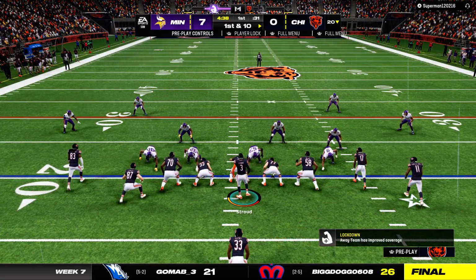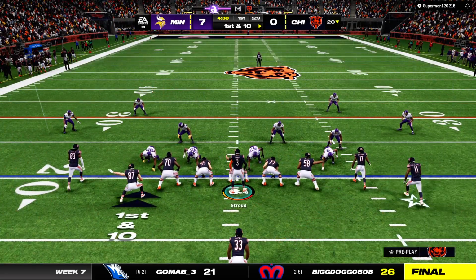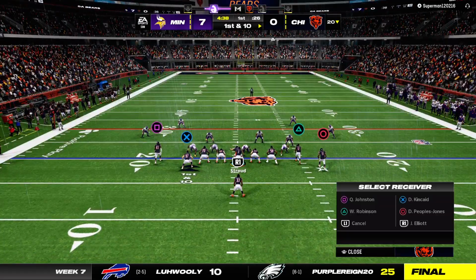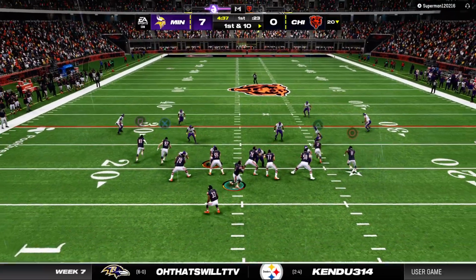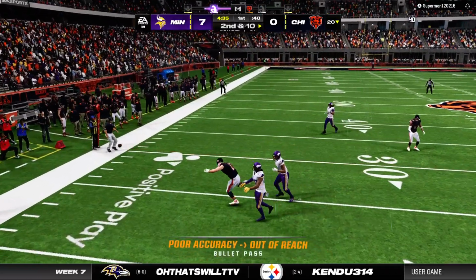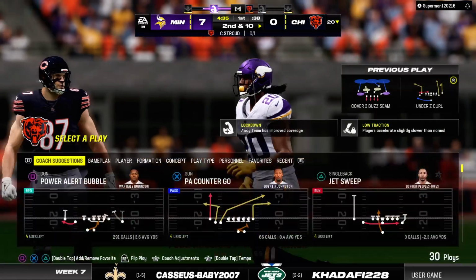On the stick. Hurt. Warrior 70. On first down, here's Stroud. Firing quickly, but it's incomplete.